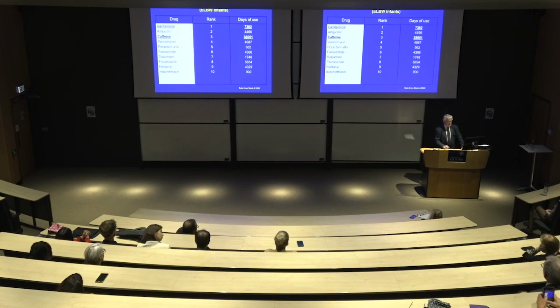And when you now look at ELBW infants, that are extremely low birth weight infants, so the little ones, there you can see that gentamicin days of use is quite high, but what really, really staggers is the caffeine, almost 40,000 days of use of caffeine in these pediatric and neonatal units in the US. And then you would say, if you use it so many times, then we should know how to use it, don't we? Okay.